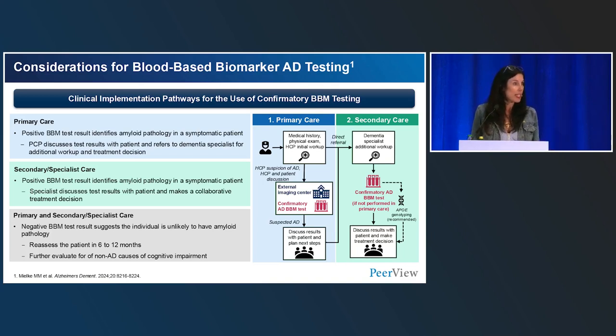Get those laboratory tests, look for reversible causes of memory loss, do some cognitive screening testing in the office, get that MRI of the brain to rule out other structural abnormalities. And then if you feel comfortable, order the blood-based biomarker testing. Depending upon the results, you can discuss them with the patient yourselves. You can refer to neurology or to dementia specialists.